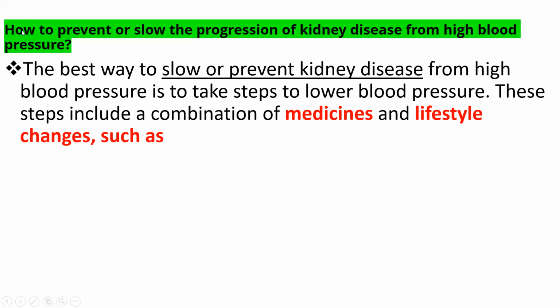So the heading is how to prevent or slow the progress of kidney disease from high blood pressure. Because we are mainly discussing hypertension associated with renal disease, let us see what remedies or precautions you can take to prevent or slow the progress of kidney disease from high blood pressure.